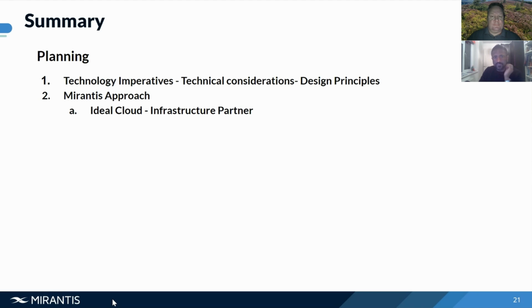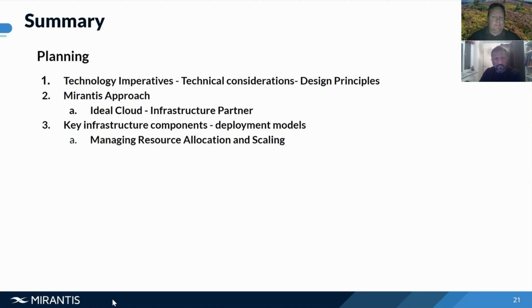What would you look for ideally from a cloud infrastructure partner? I touched upon that in terms of the rapid deployment, how we can assist. We can also assist with workload onboarding. We can make sure that we've right-sized your environment, which is absolutely key and crucial to success. And then the key infrastructure components, so the different deployment models that we can address, the workload that we can address, the containerization piece, the virtualized workload, the logging, monitoring, and alerting, the secure registry component as well if needed. And also all about managing resource allocation.